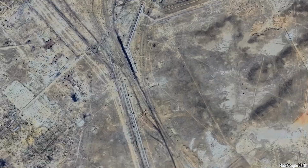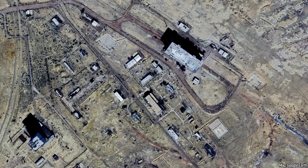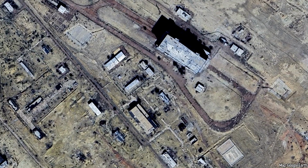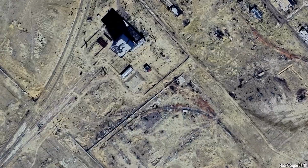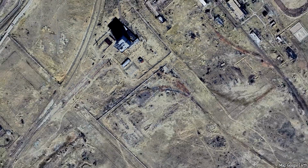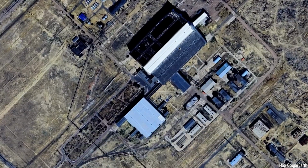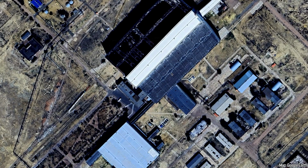But this is really, really active. I think in 2024, they launched 20 different missions from this area in Baikonur. And you can see that there are still buildings here. And again, these images can be old, right? So it's not always that current. Like this looks current to me. This looks like it's new and being used currently.